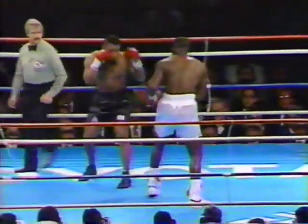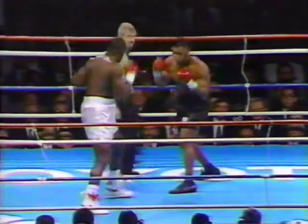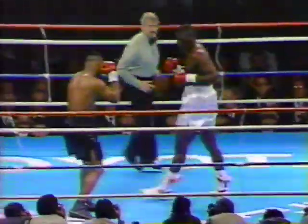I'm surprised to see Buster moving so well. I think the weight has made a difference in his upper body movement and his legs. Keep that jab out there. He wants to tie Mike up every time Mike gets inside.